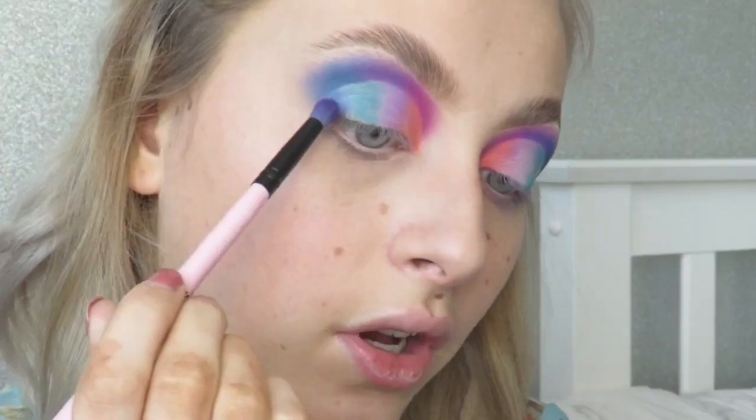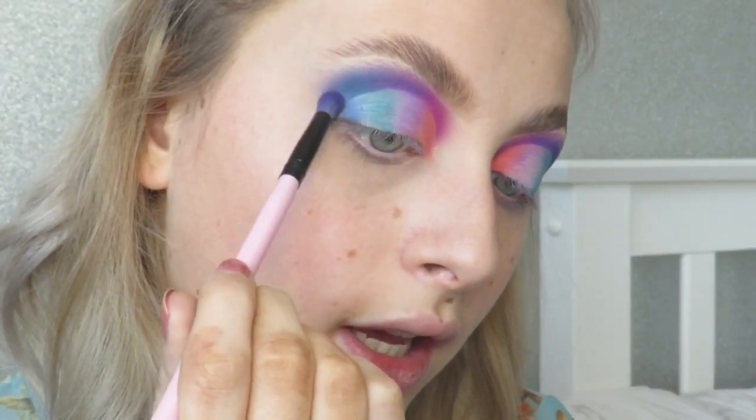Take these two shades again and blend that into the outer corner and blend it up to the crease shade. So this is what my eyes are currently looking like. Obviously liner and lashes make it look 10 times better. I'm just going to go and do the rest of my full face and then I'll be back to show you the final look.